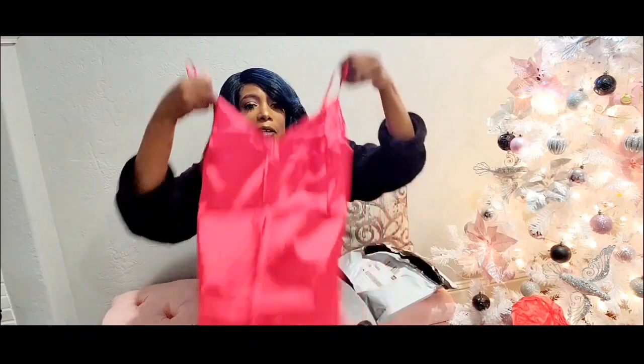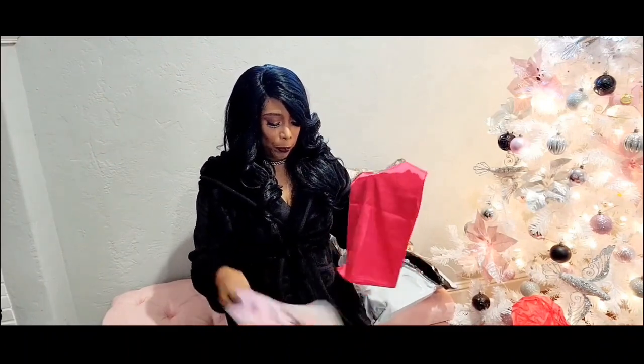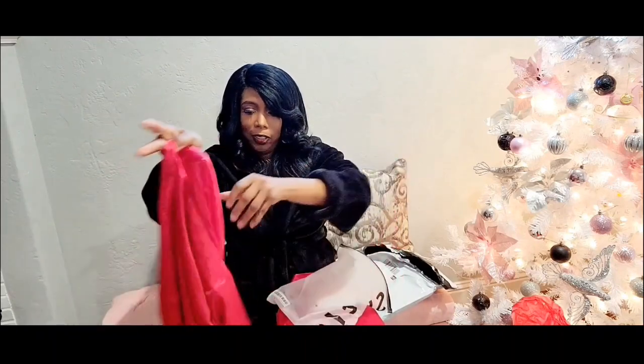It's short. It's red. It's satin material. Everything here, I got like a satin material. And it comes with like a little robe. It's a little robe, y'all. Oh, it's a cute little robe. Look.